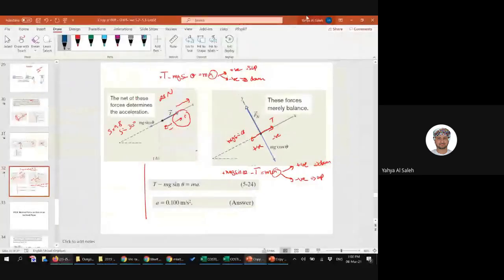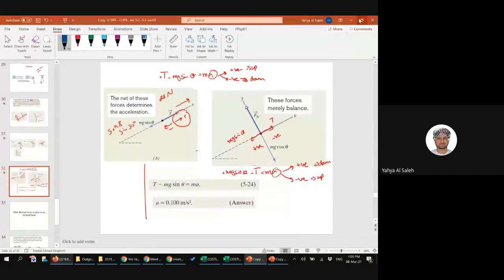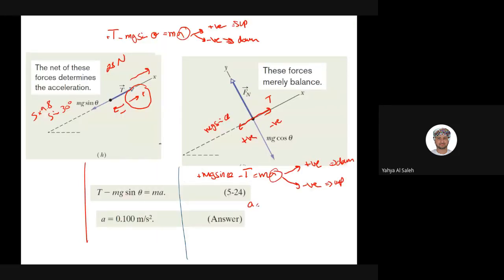What if I decided to do the other way around? So I will do this: mg sine theta minus 25, divided by m. And my answer is going to be minus 0.1. So if I do it this way, I will get A equals minus 0.1 meters per second square. And by our definition, minus is in the up direction. So our answers are actually the same. Here it is 0.1 meters per second square up, and here, this is the same as saying 0.1 meters per second square up.